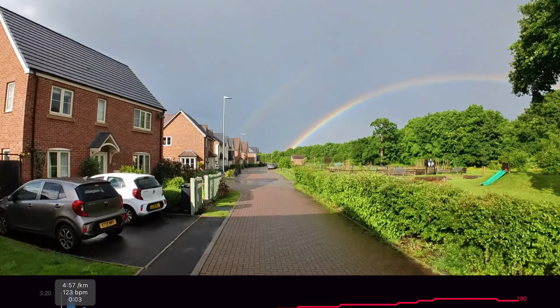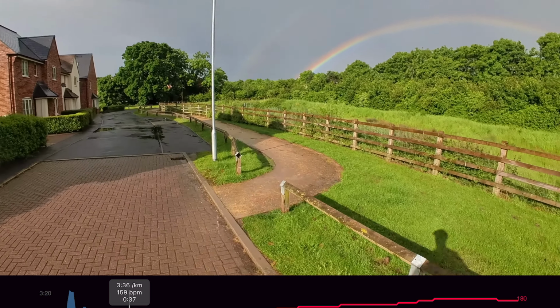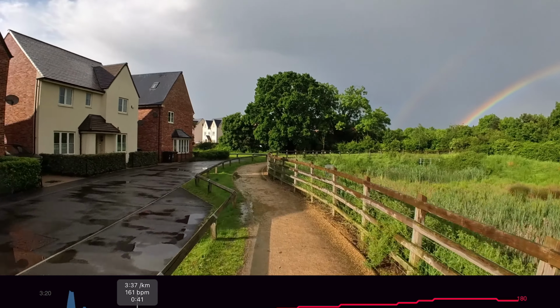Oh, my shins already, wow. They are rock hard. God, there's no return on them. Wow.